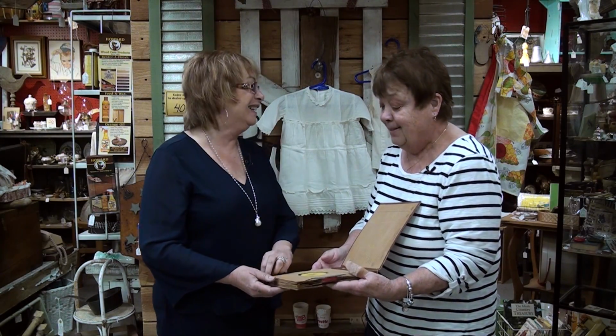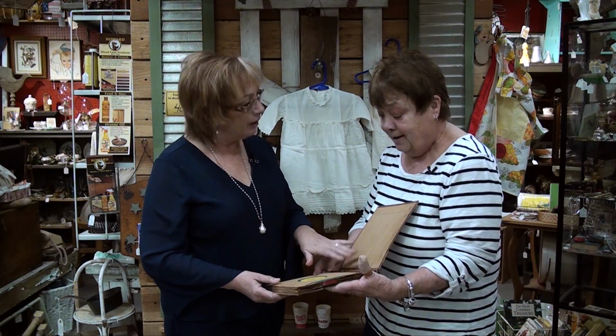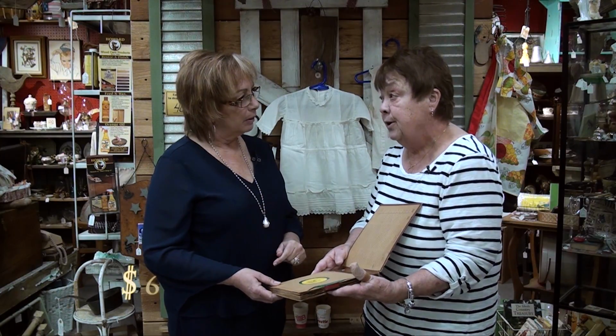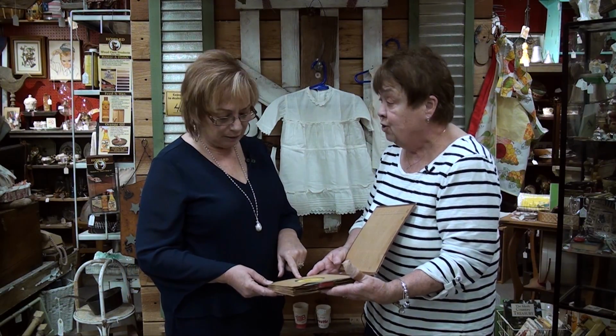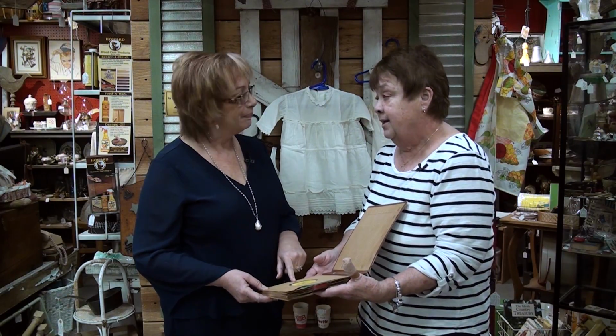Glowworm and three little fishies. Very, very cute. Oh my goodness. Are you selling this as a package? Yes, for about $60 for the whole package, because they're very rare. You don't see them very often. I would imagine they would have gotten broken or damaged. Yes, or scratched beyond belief or colored, you know what kids do.